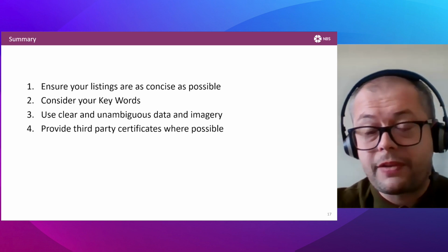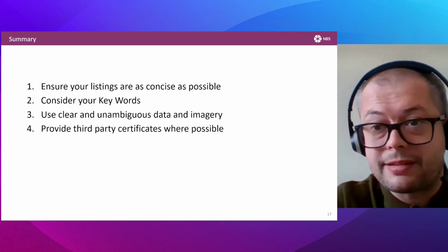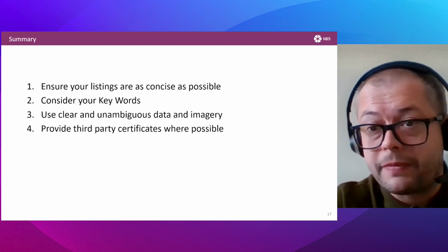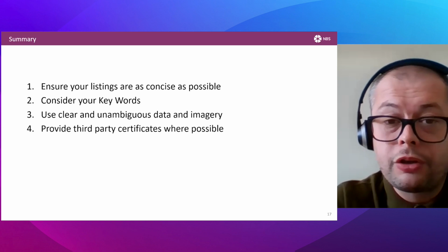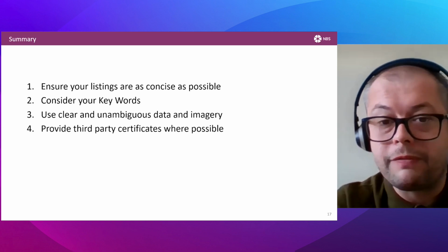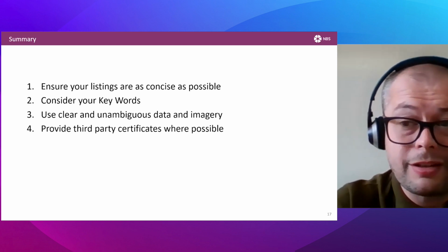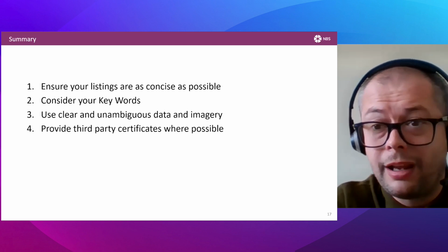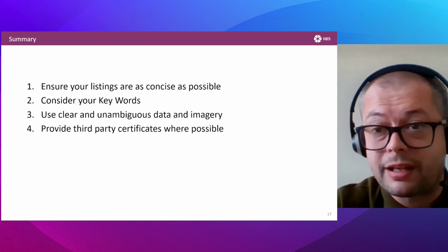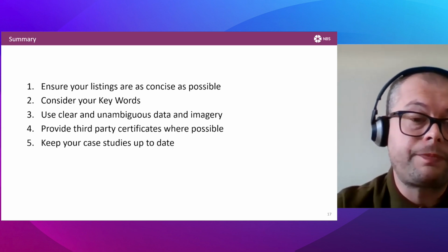Provide third-party certificates where possible, again, relating to standards, conformance, any fire safety or building safety performance requirements that you've got, but don't dismiss sustainability. It is arguably the number one thing that people are looking for now. So if you've got FSC certification, RAS certification, EPDs, anything like that, get those uploaded in the platform because it will set you apart from the competition if you have.